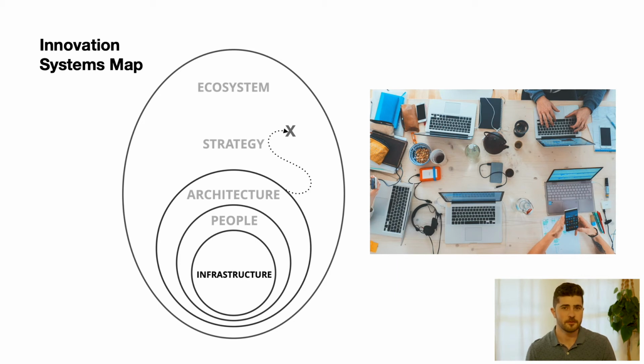It's the cell phones, meeting rooms, printers, innovation and digital tools of an innovation system. The right infrastructure is determined by the people using it. For instance, the business model canvas may not work for everyone as a tool to conceptualize a business model, or a working space may be too open, airy, or closed and dark for different people.